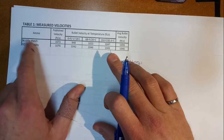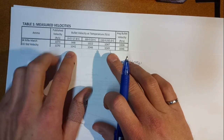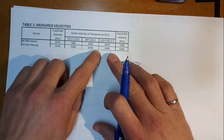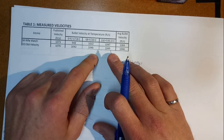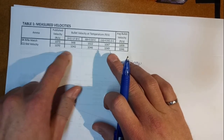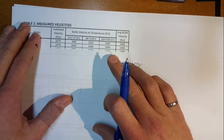Next, to my surprise, CCI Standard Velocity, with a published value of 1070, but we've got 1042 at very cold, 1046, and then 1049. So this is pretty good. If this was my gun and I was just doing this for competition, I wouldn't even bother making a graph for this. This is conclusively the same velocity across the board, no matter what temperature you're shooting in.